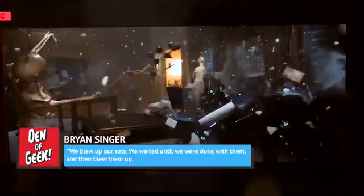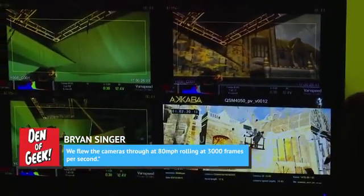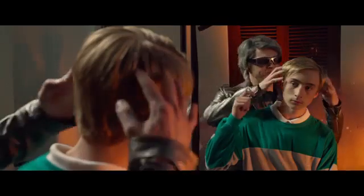Just because the CGI team had it easy, however, doesn't mean everyone did. We blew up our sets. We waited until we were done with them, and then blew them up. We flew the cameras through at 80 miles per hour, rolling at 3,000 frames per second. All in all, it took 6 weeks to make what amounted to 2 minutes of film. Considering how well that scene went down with fans, however, there's a good chance the crew decided it was more than worth the effort.